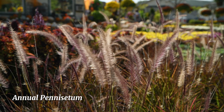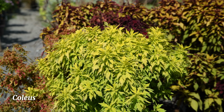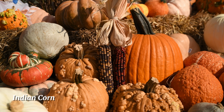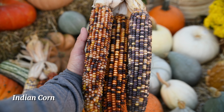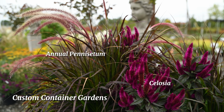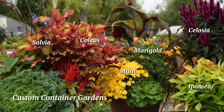Another great plant that we love to add to our fall displays is coleus. They come in a variety of vibrant colors, and they will last you from summer until frost. Multicolor Indian corn is a great addition to any fall porch display and also adds a wonderful pop of fall color as an interior decoration. As was mentioned in our last video, we have an abundant and ever-rotating supply of hand-planted container gardens that add a pop of life to your fall porch display.